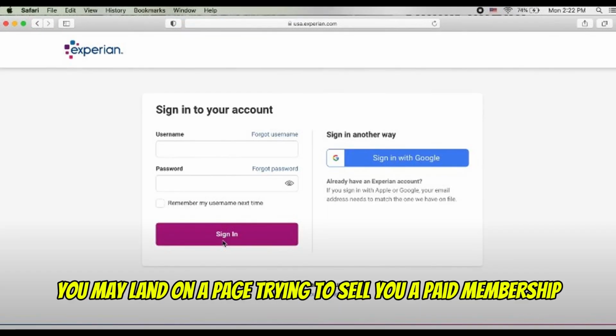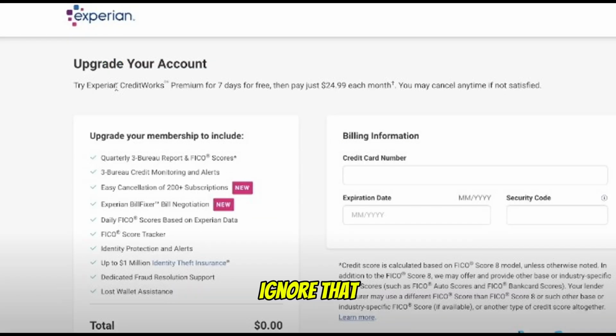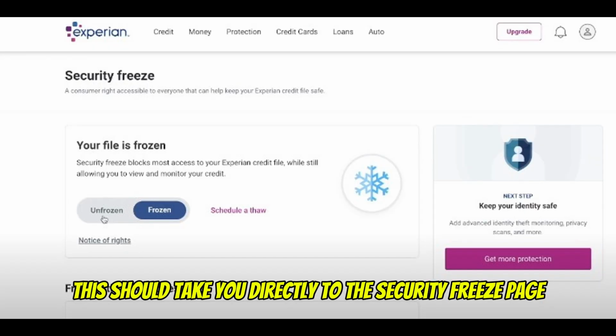After logging in, you may land on a page trying to sell you a paid membership. Ignore that. Scroll to the bottom and click No, Keep My Current Membership. This should take you directly to the Security Freeze page.